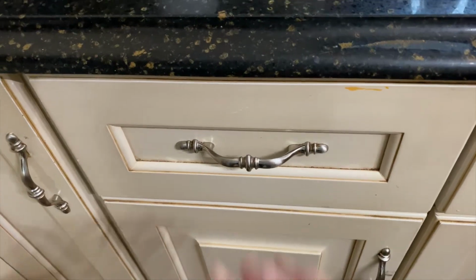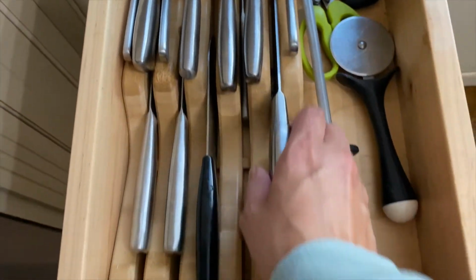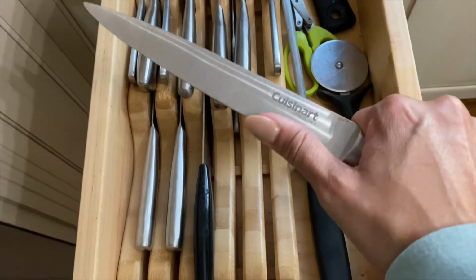Now, believe it or not, this next must-have item will save you a trip to the ER, and that is making sure that you have knives that are sharpened. One of the most dangerous items in your kitchen could be a dull knife. It'll slip, it can cut your hands, so just make sure that you get those knives sharpened.